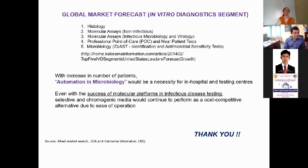In general, if you just see the global market forecast, especially for the in vitro diagnostic segment, there is a need for all these kinds of assays. So molecular assays, histology. Histology is particularly true because the number of cancer cases is rising, and rapid diagnosis of cancer is also very important. Similarly, in infectious microbiology and virology, in this pandemic everybody has experienced that these assays are going to be very important. So we need automation, and with molecular platforms for disease testing, we are definitely going to have developed platforms which are cost competitive, alternative, and easy to operate. With this I end my talk, and I would take any questions if you have.